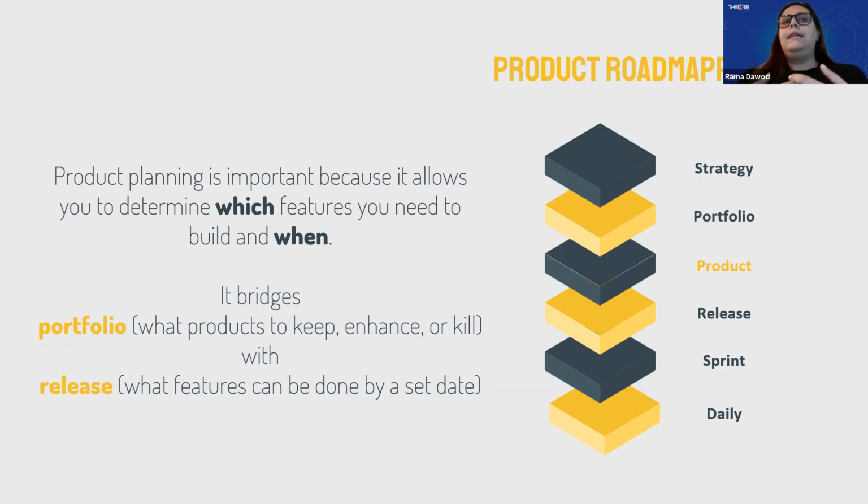And it basically bridges the areas of the portfolio and the release. The release means getting your features actually done, built by a technical team. In our case, we're talking about technology firms or tech-enabled firms. So I'm going to cover that scope only: which features you need to build and when.